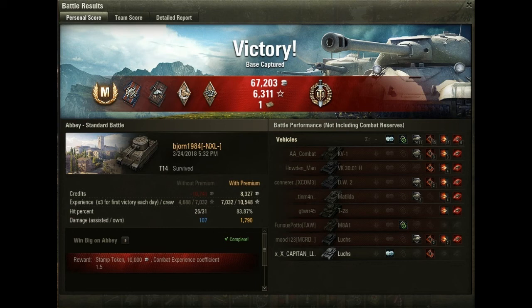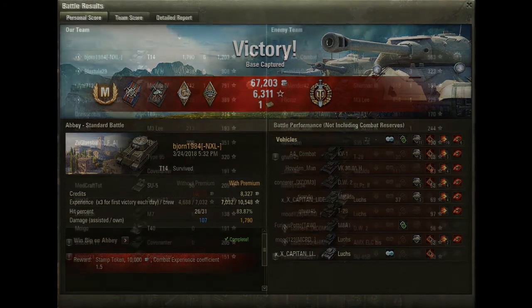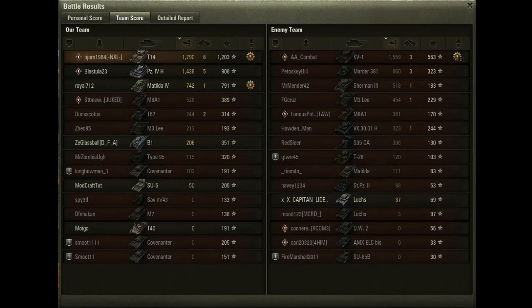I'm pretty sure I actually could have pulled with 1800 damage at this tier. I could have pulled a high caliber 2, which would have been nice. But Allied M3 had to block my shot when I was trying to fight KV1. Or sorry, not the KV1, it was the VK3001H. Yeah, so that sucked. But whatever, still a decent game.